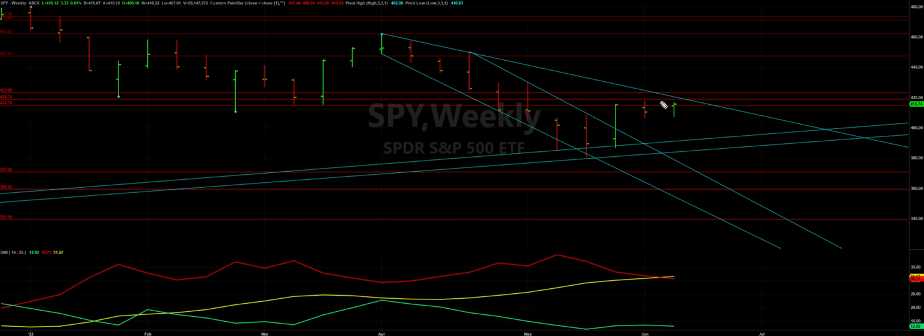We at least want to see it get above the 418. And if it gets above the 418, it should make it above this downward trend line. And then we might take a shot at it and use this downward trend line as our support and the 418 as a support, as we see if it could get above the 423. Well, that's an option. We'll see how this thing plays out tomorrow.